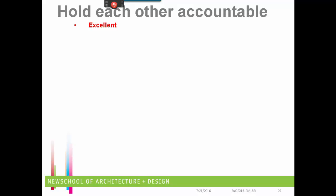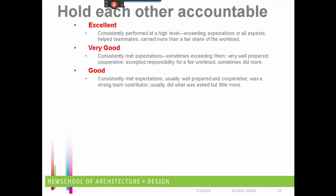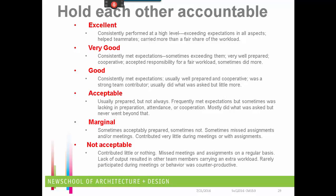And when we get to the team project later in the quarter, I'll give you a form that we can use for that. But for right now, I'm going to go through this series of different levels of accountability and performance. If you think of it as a 6-point scale, somebody getting a 1 would be not acceptable and somebody getting a 6 would be excellent. You need to have a rubric by which you can measure that.